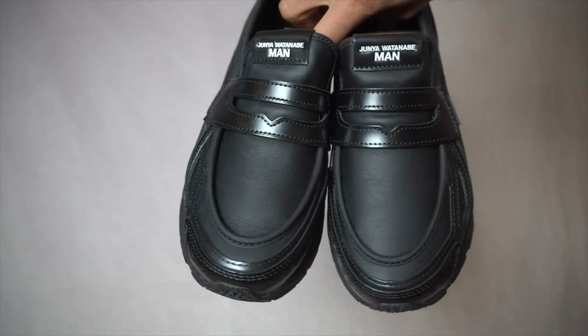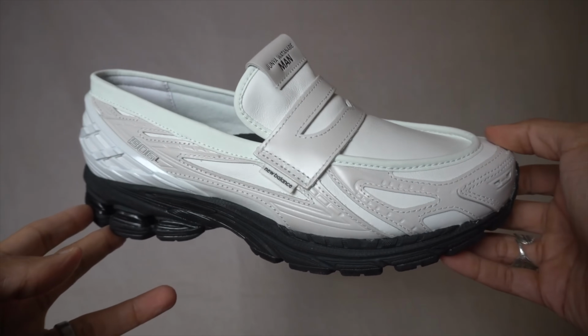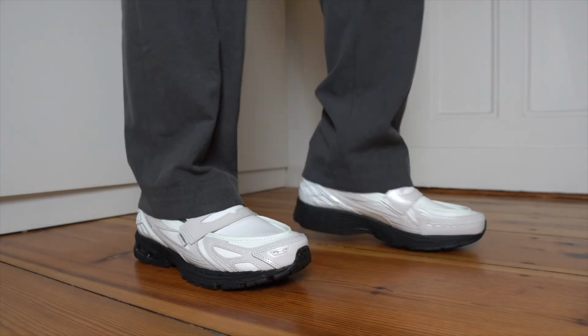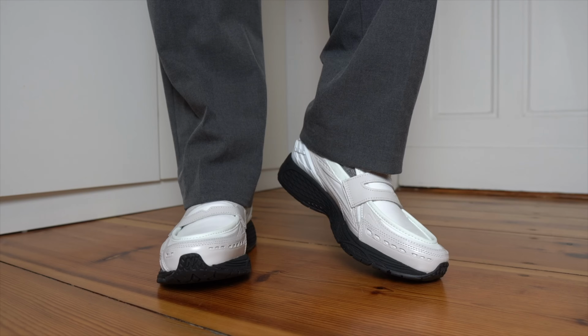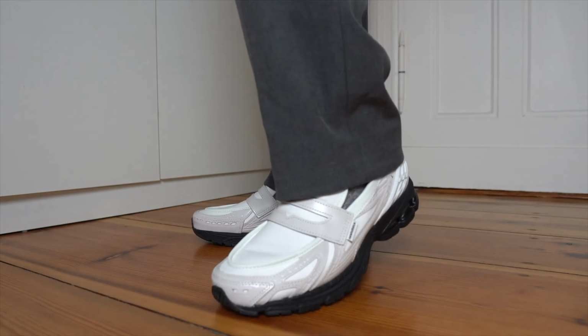It's also a super versatile option to have in your rotation because not only do these give you a very smart look, they're also super comfortable on feet. These might just be the most comfortable loafers you can buy today, and I've tried pretty much every version of this shoe, the mesh versions, the suede, and also the leather, so I do have the Junya Watanabe original ones.